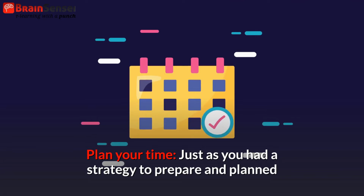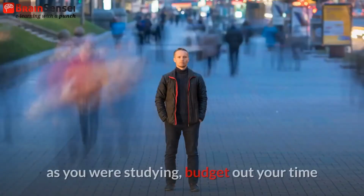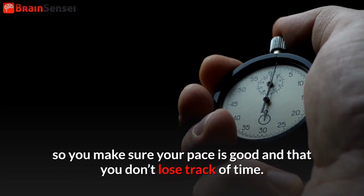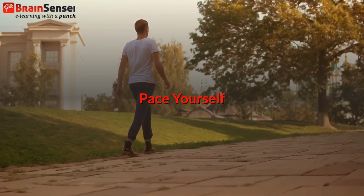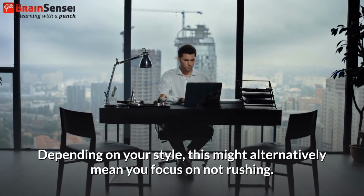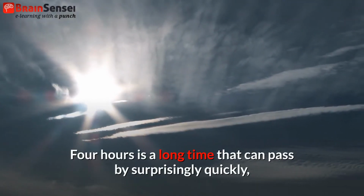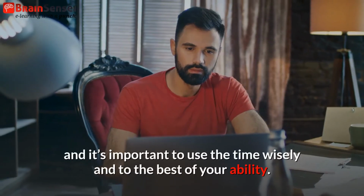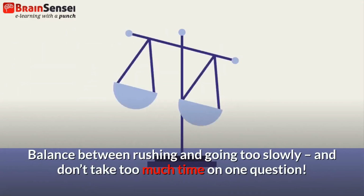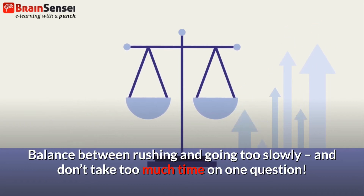Plan your time. Just as you had a strategy to prepare and plan the time leading up to your exam as you were studying, budget out your time so you make sure your pace is good and that you don't lose track of time. Pace yourself. Depending on your style, this might alternatively mean you focus on not rushing. Four hours is a long time that can pass by surprisingly quickly, and it's important to use the time wisely and to the best of your ability. Balance between rushing and going too slowly. Don't take too much time on one question.